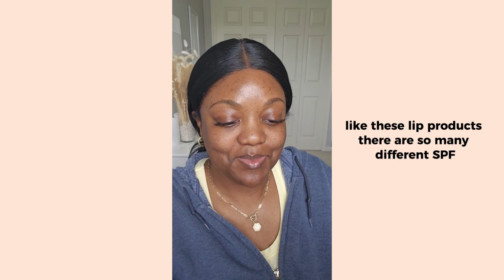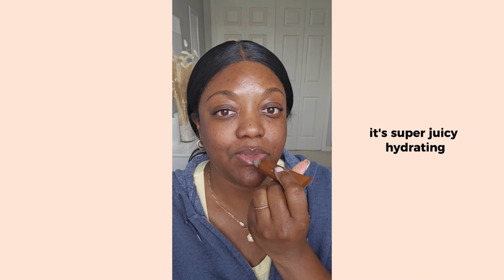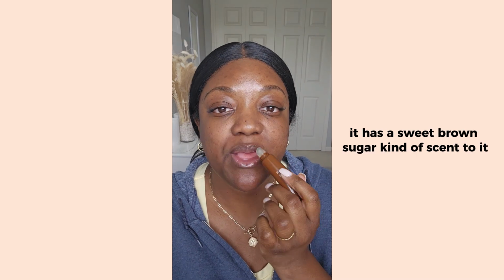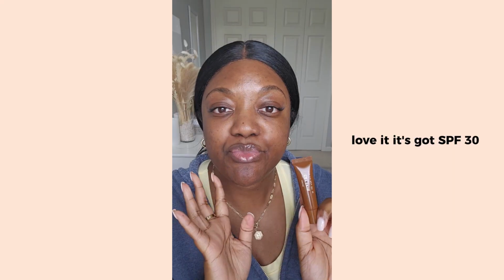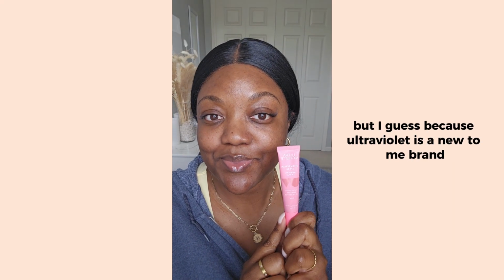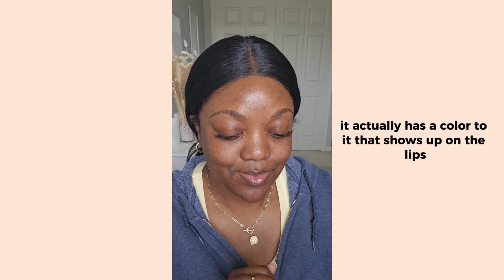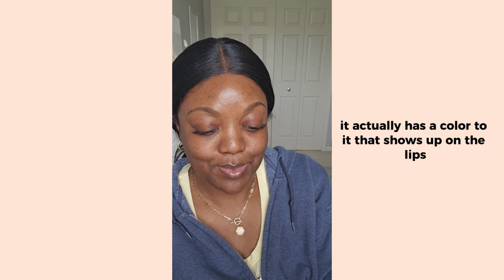Like these lip products. There are so many different SPF lip products that I've discovered that I'm absolutely in love with. This one from K-Skin, this is their Isle Balm. It's super juicy, hydrating. It has a sweet brown sugar kind of scent to it. Love it. It's got SPF 30. The new Ultraviolet is, I keep saying new, but Ultraviolet is a new to me brand. Such a good product. It actually has a color to it that shows up on the lips.